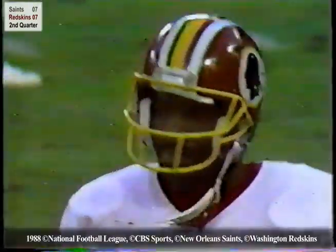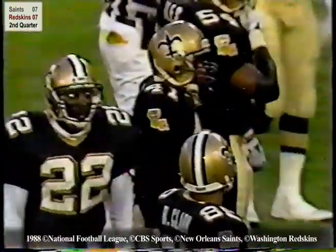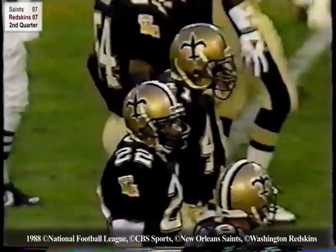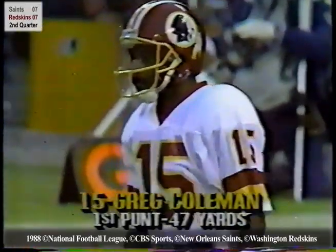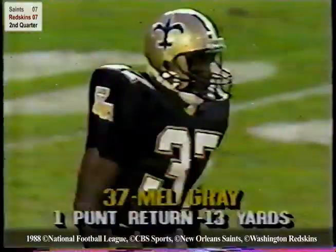He comes in on the nickel package of the Saints. They go six defensive backs. He was in there, he was there waiting for that thing. It was right there, and he dropped it. Boy, when you're a second-year guy and you're playing just on passing downs, you don't get a lot of those.